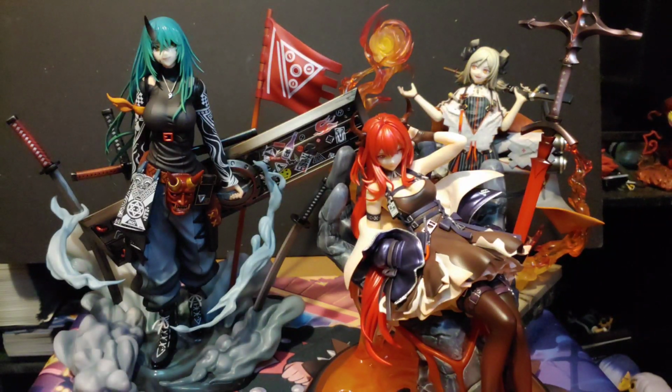Wow! Now to give a quick review on all of them, I will say the biggest issue that I have with all of them is their bases. Arknights loves the massive bases. Lapland's, if you saw, is ridiculously huge. I can't put anybody behind her on that top shelf, so I'm going to have to move not just Lapland, but all of Arknights to the middle shelf, because these bases take up lots of space, and I need as much space as I can get with these girls, especially because I have a lot more coming in.